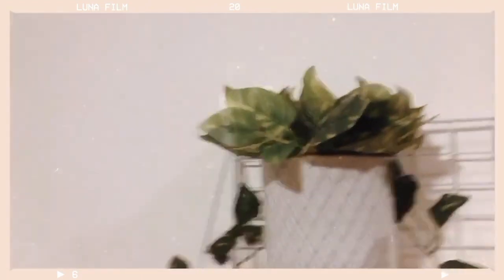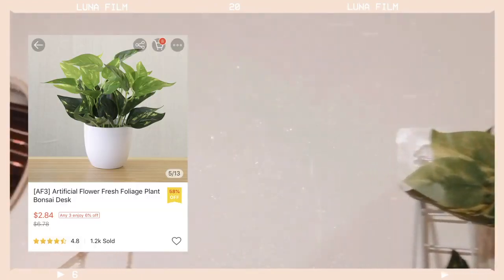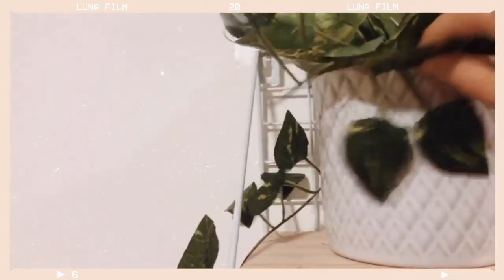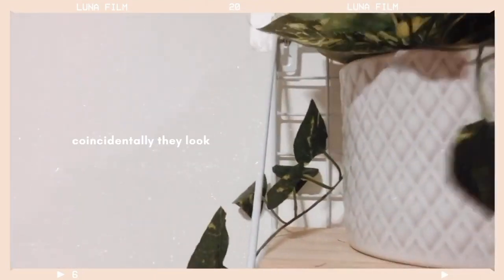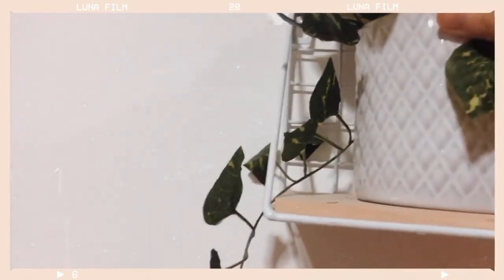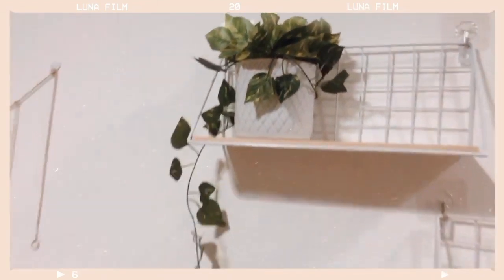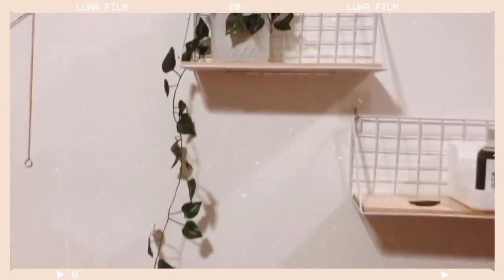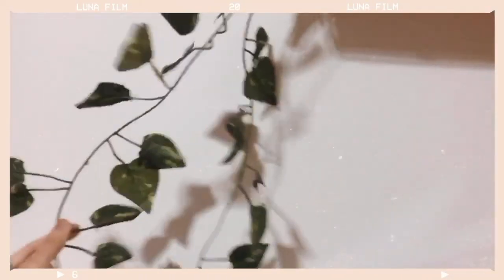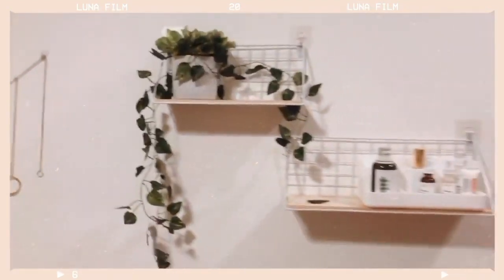And then I also bought this plant from Shopee. It was only like $1 something. So with this, I'm gonna just hide this part here, so it looks like this leaf is coming from this plant. And somewhat coincidentally, they look alike, I guess. Yep, and I'm just gonna cut another strand and then make another strand down there. Now that I have 2, it doesn't look too plain, so I leave it like that.